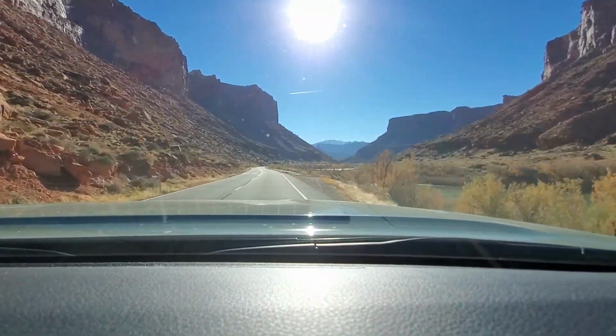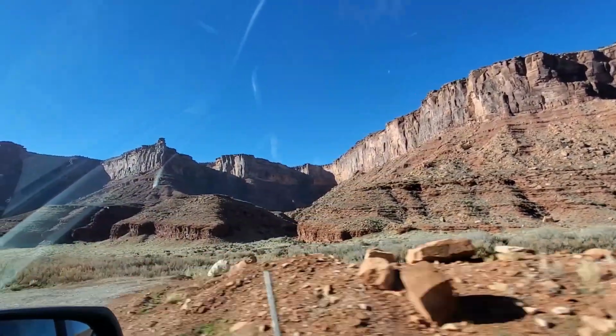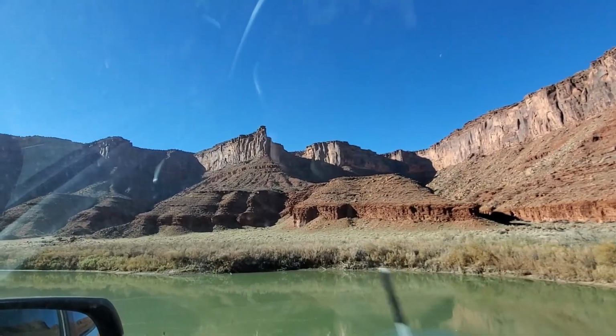Now, we haven't taken this Tacoma to Moab since it's very, very, very new, so don't be expecting anything extreme from our Moab adventures this time. Just be aware that it is a newer Tacoma, so we are gonna baby it just a little bit.